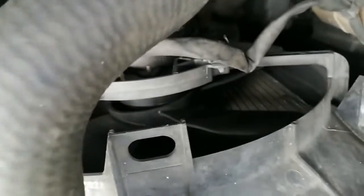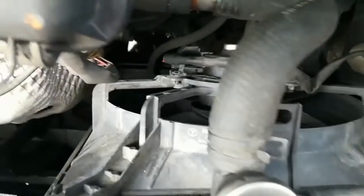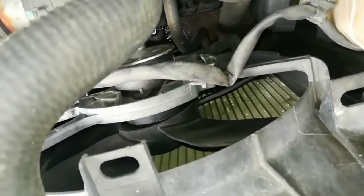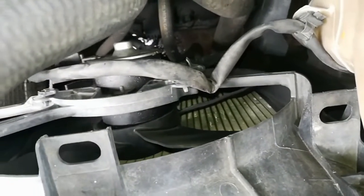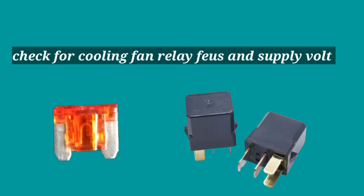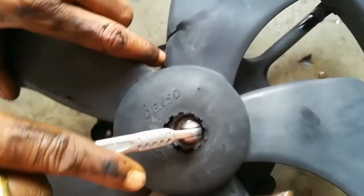The first reason for car AC not cooling can be: check if the cooling fan of your car is working. Start the car engine and turn on the AC and see if the cooling fan is running. It has stopped. Cooling fan not working, then check fan relay, fuse and supply voltage. Okay, so you replace this cooling fan motor.